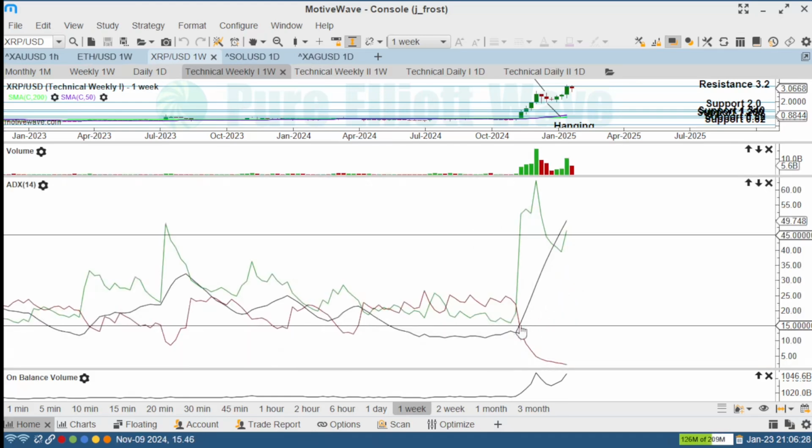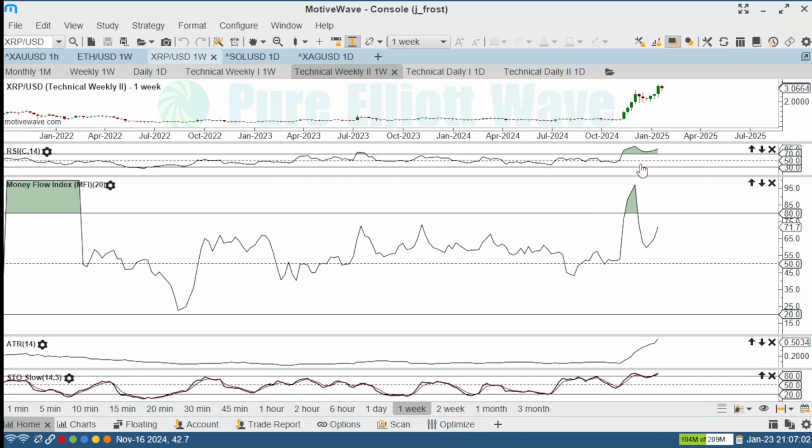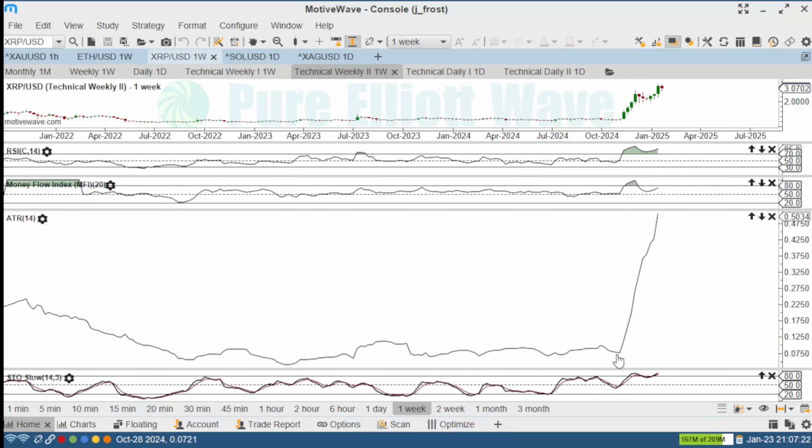ADX continues to increase very steeply with a now very extreme bullish trend. This trend may remain in very extreme conditions before ADX may decline, which supports the Elliott Wave count. RSI is overbought, continuing upwards. Money flow is neutral, having previously returned from overbought with price's previous very short-term high. ATR has very steeply increased along with price, giving a very bullish outlook for volatility.